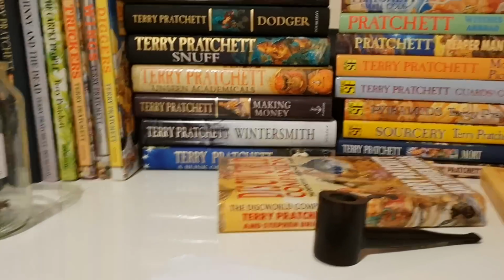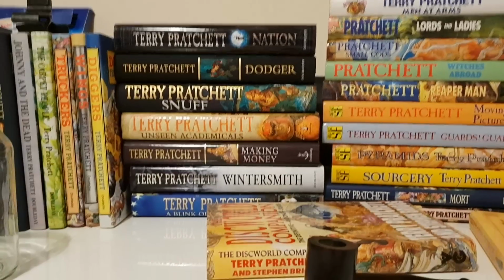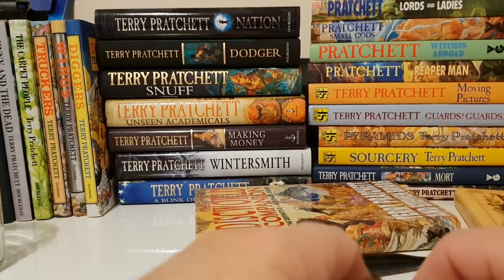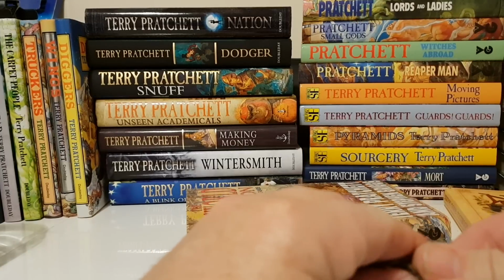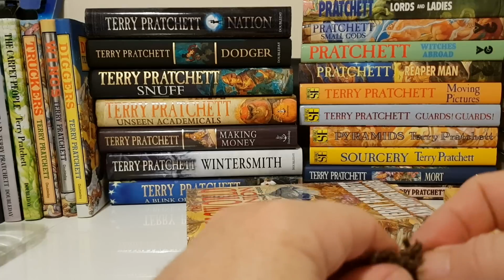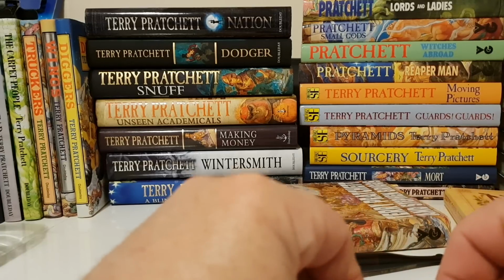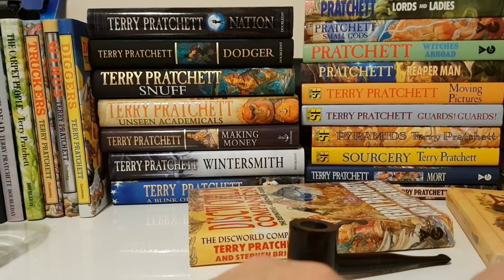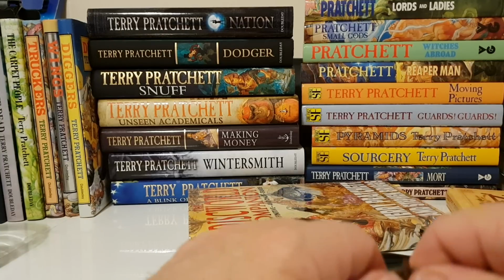But then after I'd sorted these out into piles, I was looking for some Discworld maps that I have. They're basically posters, but they make really nice wall art, really. Better than most pictures that I've got hanging up.